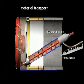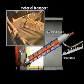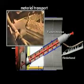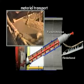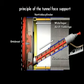Once the soil has been prepared in this way, it is no problem to transport it from the excavation chamber via a screw conveyor or onto a conveyor belt. From here, it will be further transported via rail or lorry.